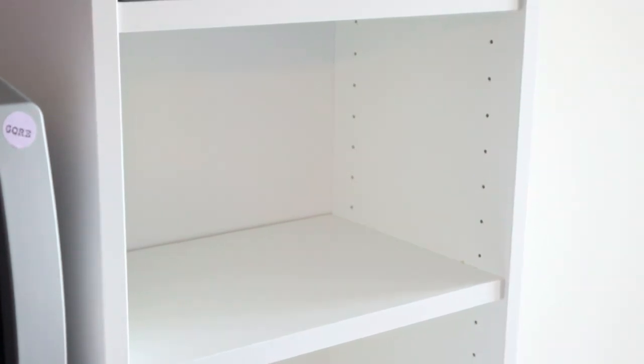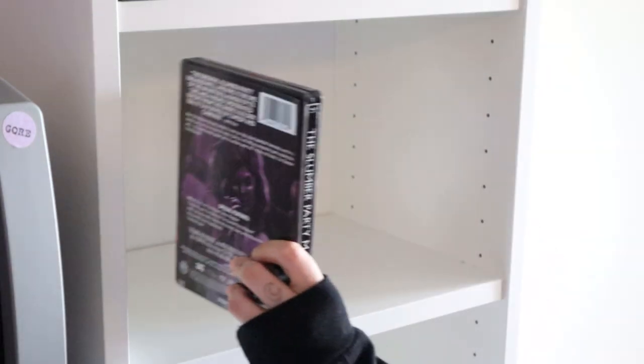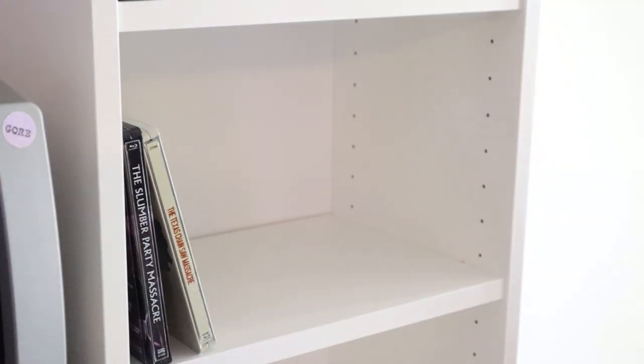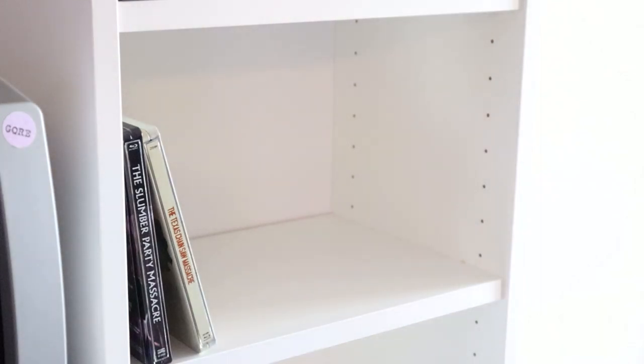I believe I have some steelbooks left, so we're just going to continue putting the steelbooks on and then see what comes after that. So I think after the steelbooks, I want to go ahead and put my Arrow Blu-rays.